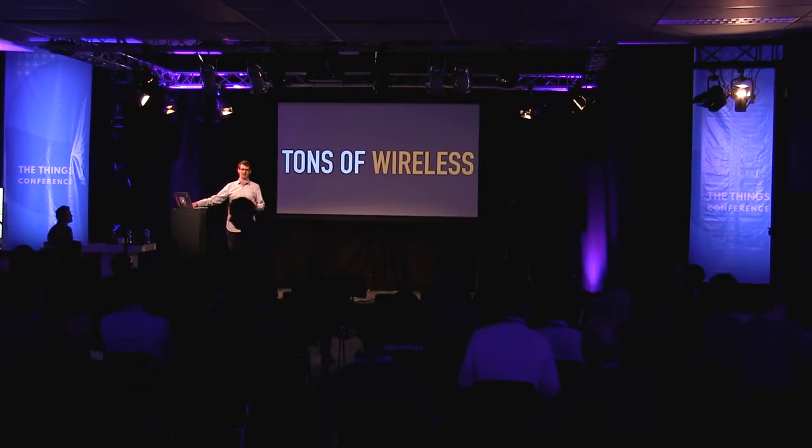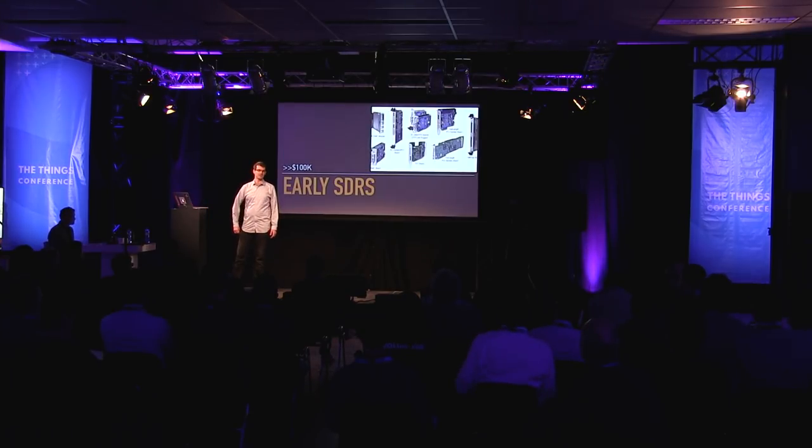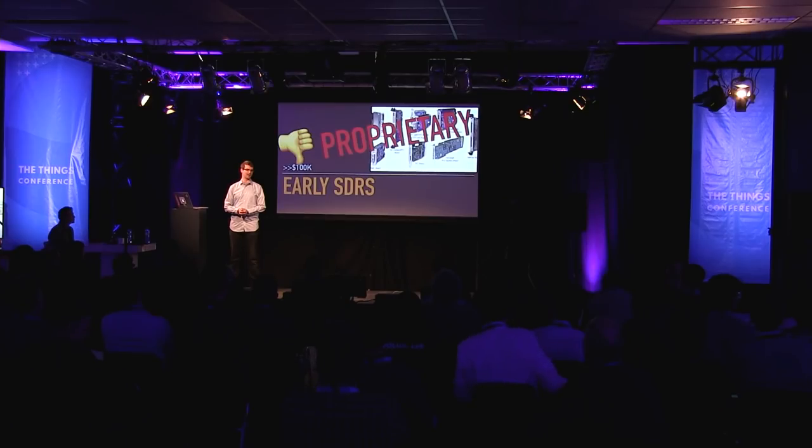So in the 2000s, if you wanted to get insight into what was happening on any of these, you could either use a commodity radio, but if you wanted to look at the physical layer, you would have to use an early software-defined radio. And these were very expensive, six figures. They were hard to use, a lot of proprietary tool chains and things like that. But because of this proprietary lock-in and cost, it mostly restricted it to academic and government applications.